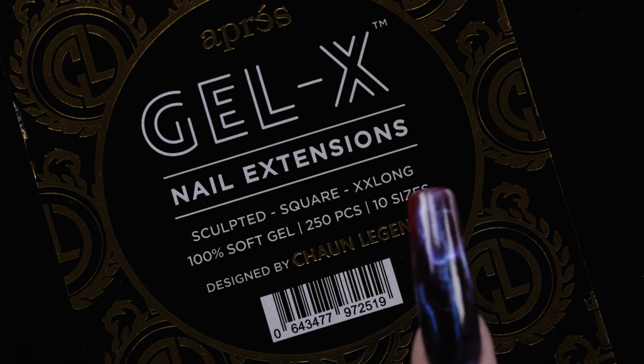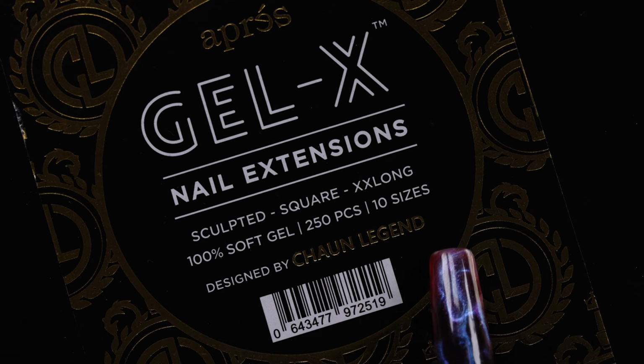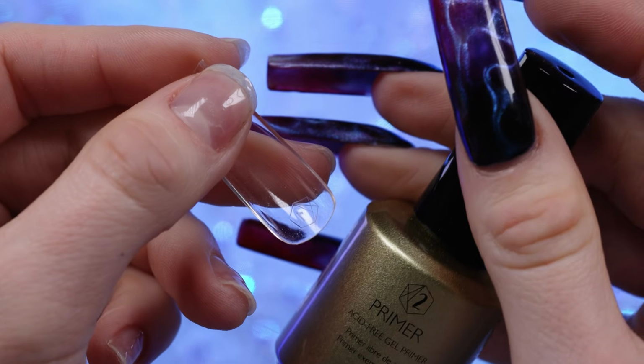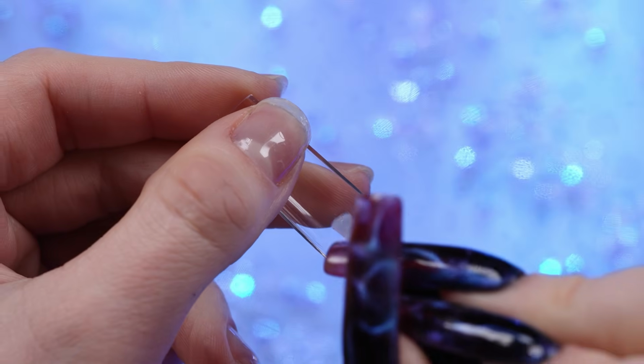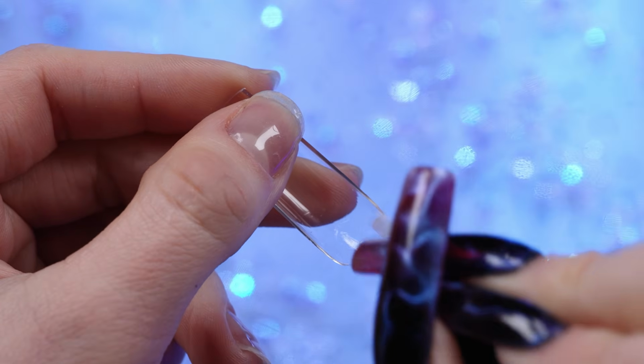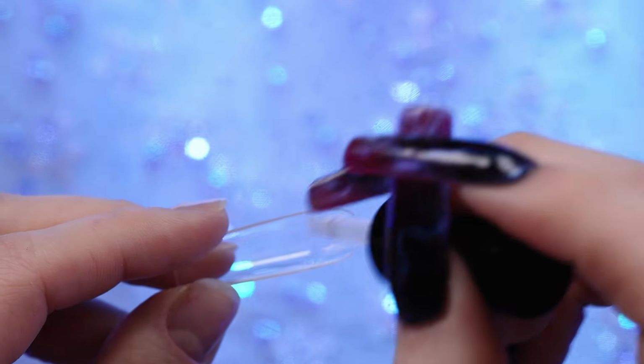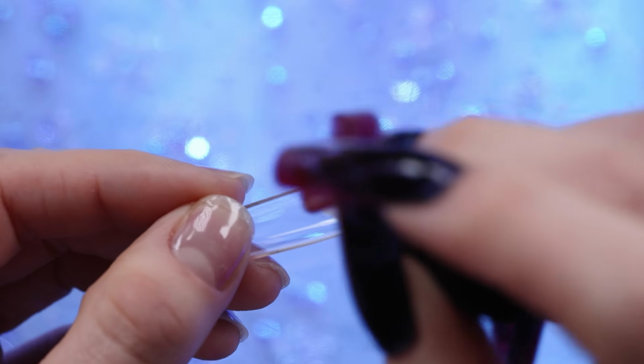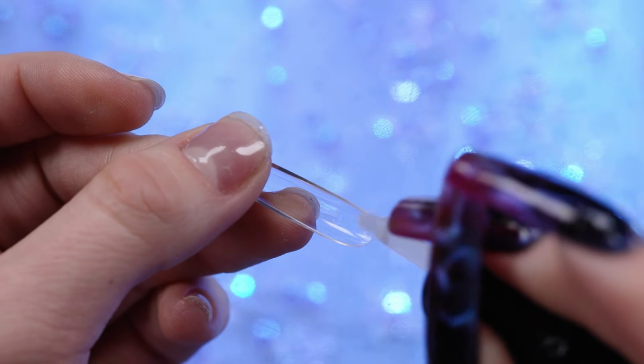Then I'm going to use these Apres and Sean Legend collab in extra long square. I've been really liking these even though they are fairly curved. I've been able to make them work on my nail. I'm going to put some primer on the inside of these tips. This isn't their specific tip primer, but I find that this works really well. And if I use this, I don't have to do any physical etching on the inside, which is really nice because I don't love doing that.